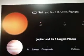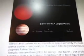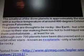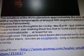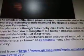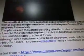There's the Koch 961 and its 3 known planets. That's what they look like. And they're comparing it to Jupiter and its 4 moons. So the smallest of the 3 planets is approximately the size of Mars, with a surface temperature of around 400 degrees Celsius, 750 degrees Fahrenheit. The planets are thought to be rocky like Earth, but orbit much closer to their star, making them too hot to hold liquid water, making them uninhabitable, or at least for us.